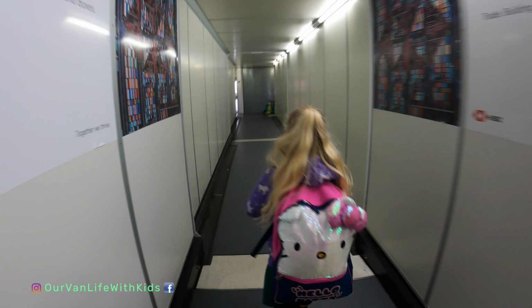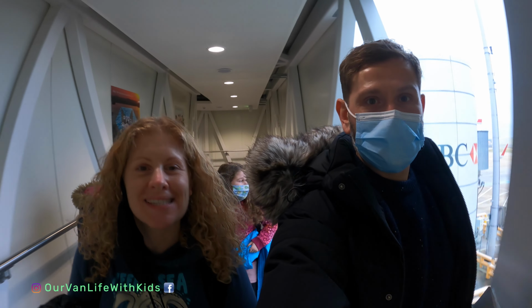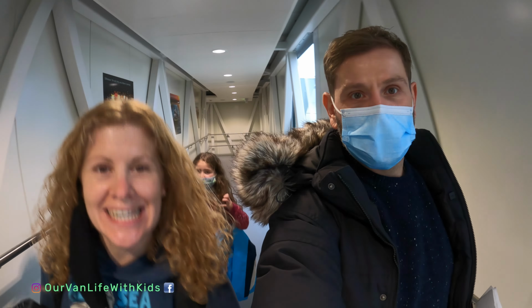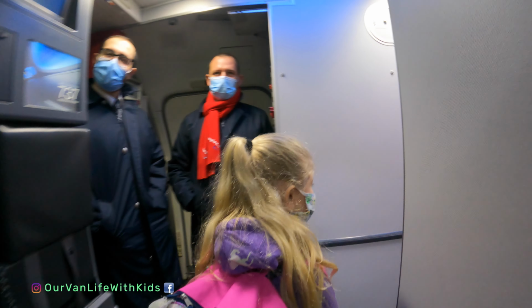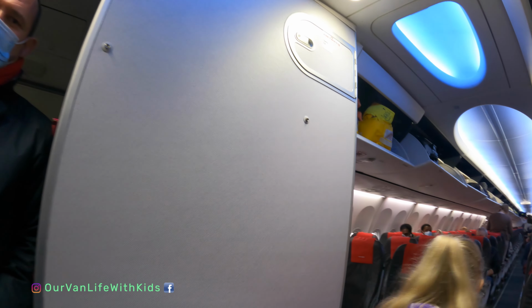We are boarding the plane. We're coming down the ramp to get on now, which is really exciting. And it's actually quite a bit fresher out here, which is great because it's been super hot in the airport, especially with this big cake. So yeah, we'll see you when we get there.